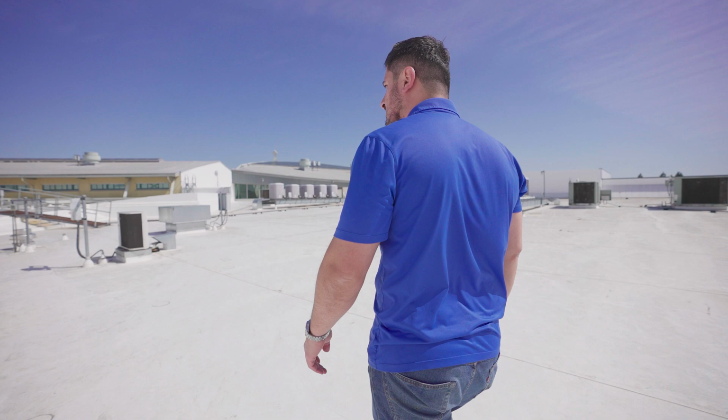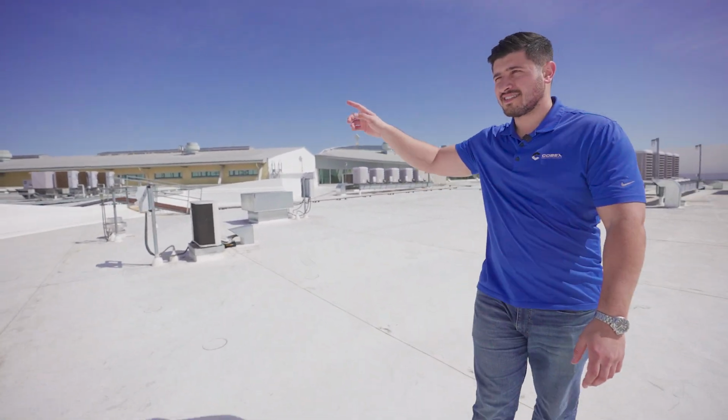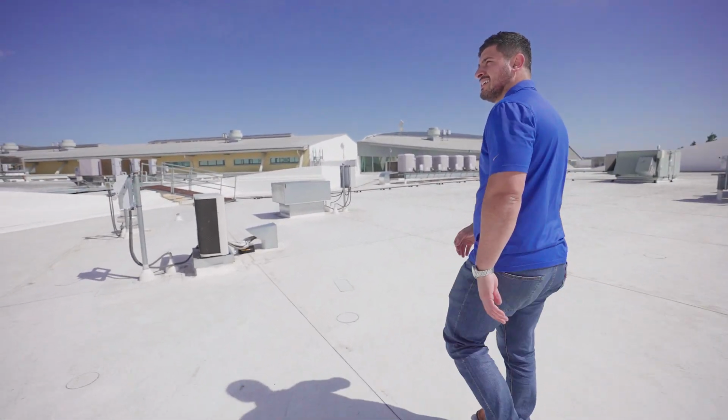Okay, watch your right, look right. We're gonna find our way to where that skylight area is. You can see it from here.